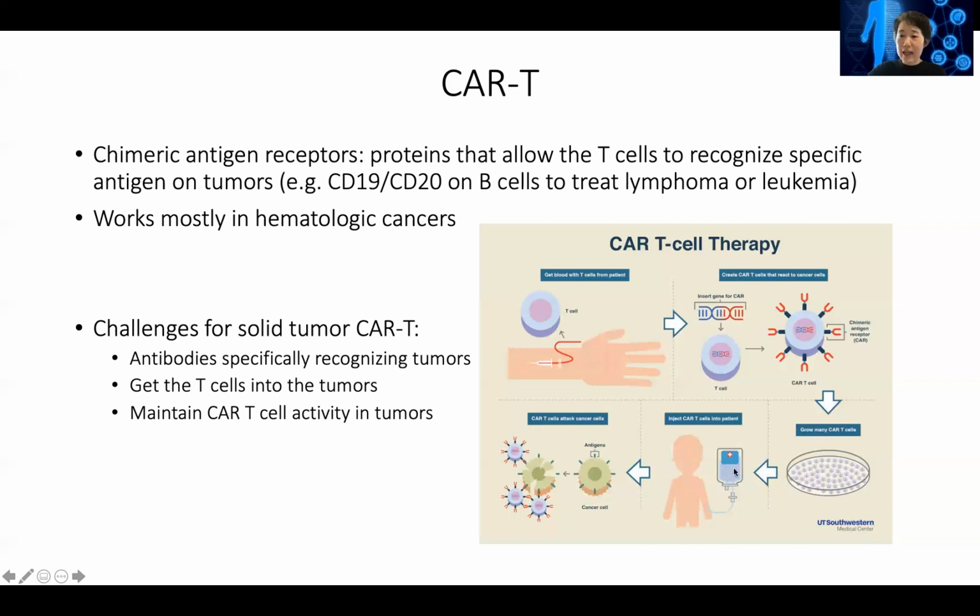And then you infuse the 10 to the 10 T cells, like a huge special army, into the patient. And all these CAR T cells will circulate around the body. And anytime you see a B cell that has a CD19 or CD20 on the cell surface, this CAR will recognize it and stimulate the T cell for activation and killing. And so that essentially will kill all the B cells, whether they are healthy or leukemic. But hopefully over time, the body bone marrow will replenish the body with additional healthy B cells, but have the cancer B cells wiped out.